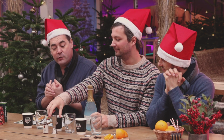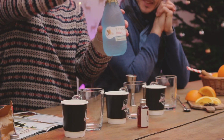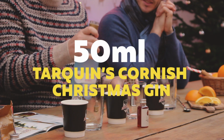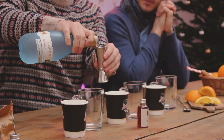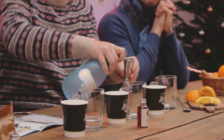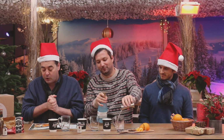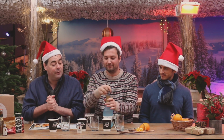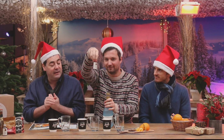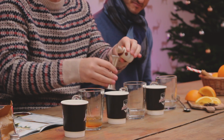Let's start with a good slug of Tarquin's wonderful Christmas gin. So 3 of those, 50ml is the measure that comes in the magazine. That's all there in front of you. It's fantastic. Then next up in the box this month, you'll find our Christmas spice syrup. So if you could put a smaller slug of that into the cups, Tarquin, please. So un, deux, trois.